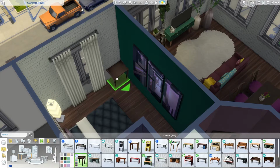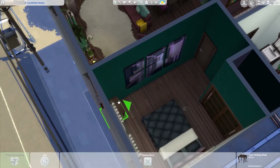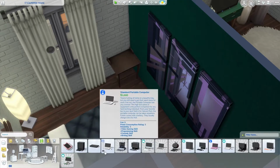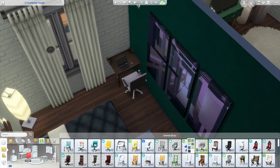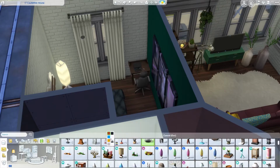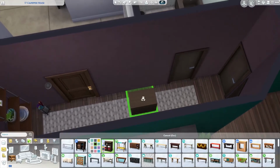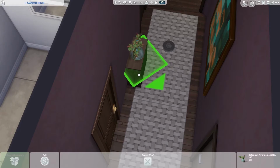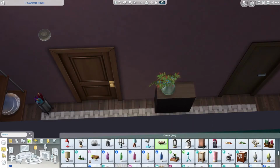And I'm going back in and adding a desk to have some more skill building items in the home. And I just add a chair and a lamp. Just make it really simple. Nothing crazy in this room. And I made a little custom table out here. I just flipped around one of the ones from Parenthood that had the little shelves and stuff on it because I didn't want all the color. And I put a pretty plant and a little candle out here.